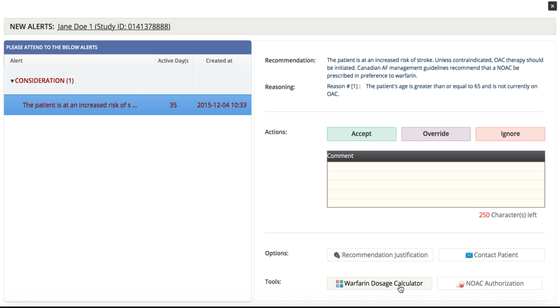If the CDSS presents a NOAC recommendation, you will be able to use the NOAC authorization tool to quickly populate and print out the Nova Scotia Special Authorization Form. The CDSS also offers guidance on how to switch from warfarin to a NOAC and provides NOAC medication dose recommendations and contraindications based on creatinine clearance.